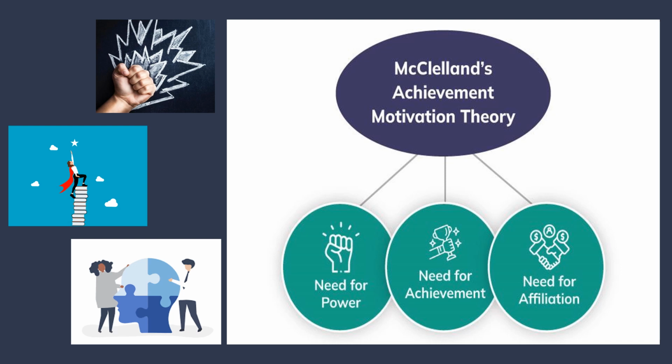McClelland identifies some characteristic profiles of high achievers. He mentions that these kinds of people like to take responsibility for finding ways to solve problems, and they want to achieve success by hard work and not by chance. These people also are on the moderate side of risk taking, not too high or low.